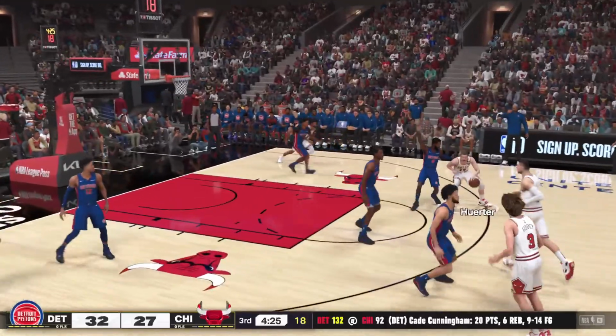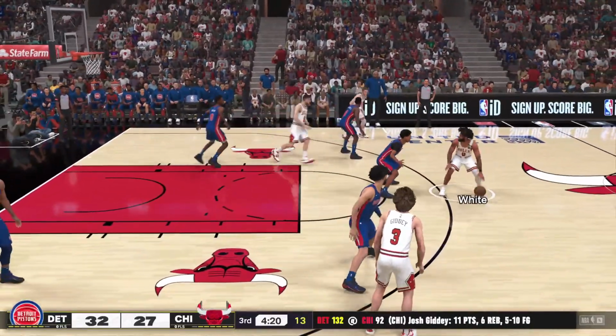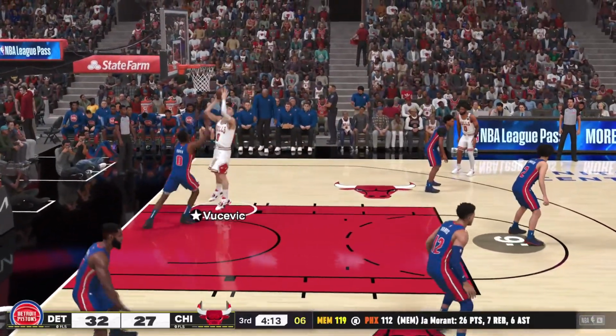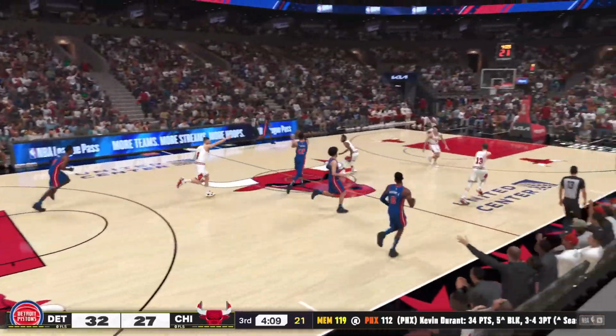Pass to Herter. And here's White. Here's Vucevic. No good on that one. A defense that time from Duren.